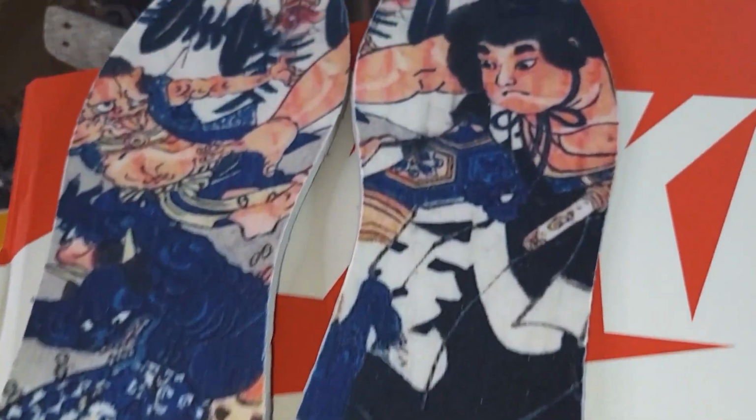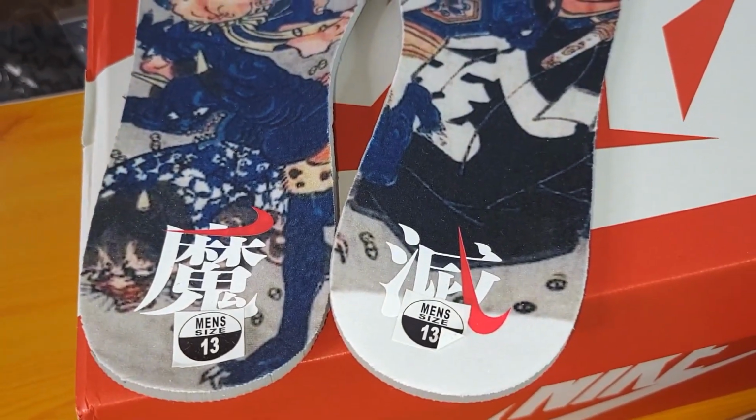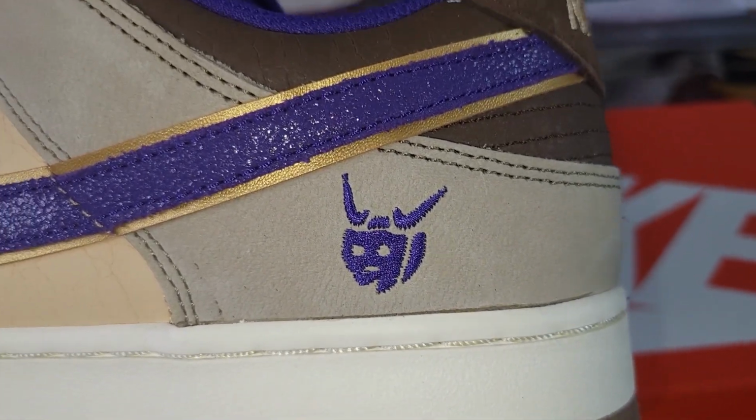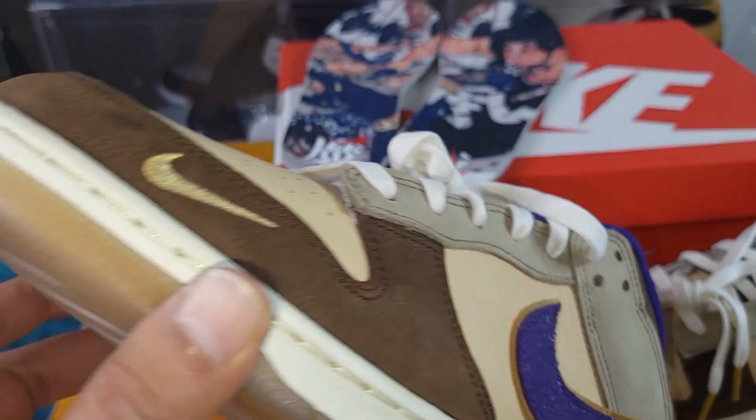So you have it on the insoles, which is dope. Japanese imagery, art, like I said, from the Edo period. And this is Suni Dami right here on the heel part. So it's pretty dope, if you ask me.